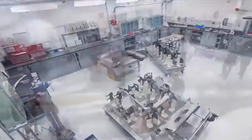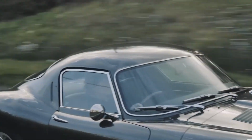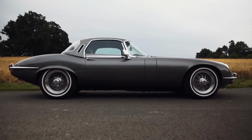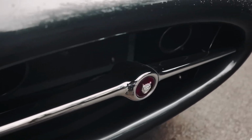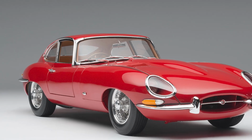Jaguar built 38,419 Series 1 E-Type Roadsters, but not all of them survived. The 1967 model is among the most desirable, thanks to its classic covered headlights and design, at least before later versions became heavier and less impressive. Today, a mint-condition E-Type is worth over $250,000, a lot more expensive than its initial price.